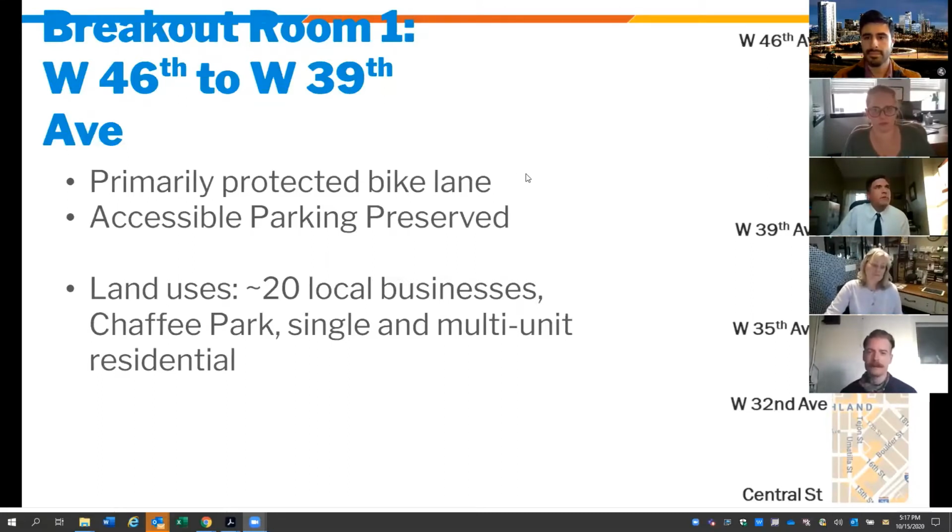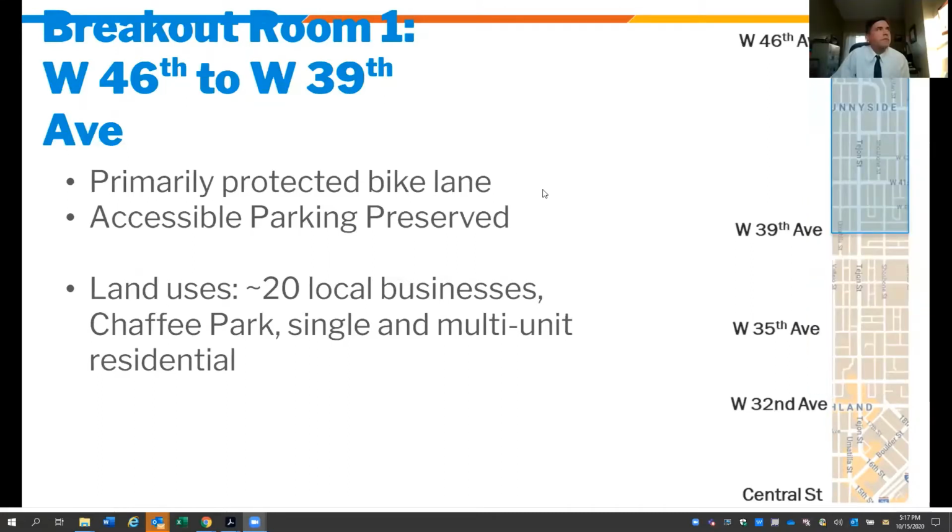This is breakout room 1, so we're 39th to 46th. This is generally some businesses and residences as well. Sorry, I do terribly with multitasking and there's a phone going off.